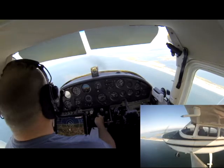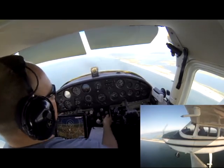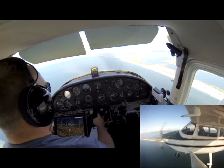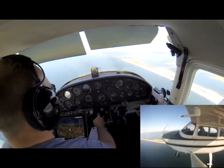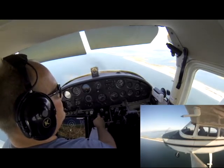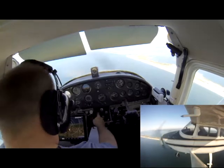Helicopter traffic 2 miles to your northwest. Slow it down. 2200. They're looking for traffic. 771 Charlie, contact New York approach 124.07. 124.07, 71 Charlie. Alright, we're going to start in our upwind regardless.